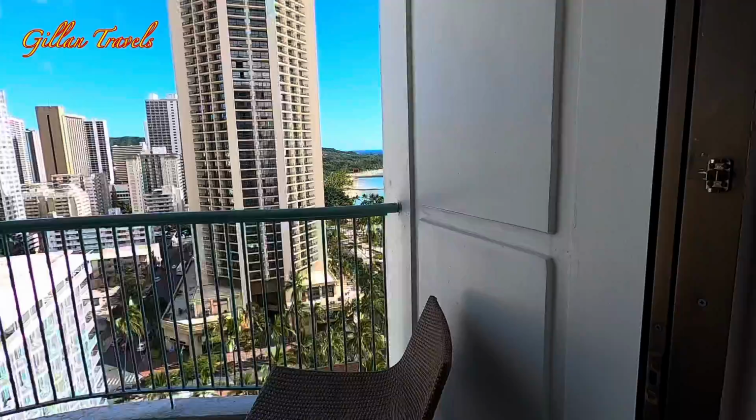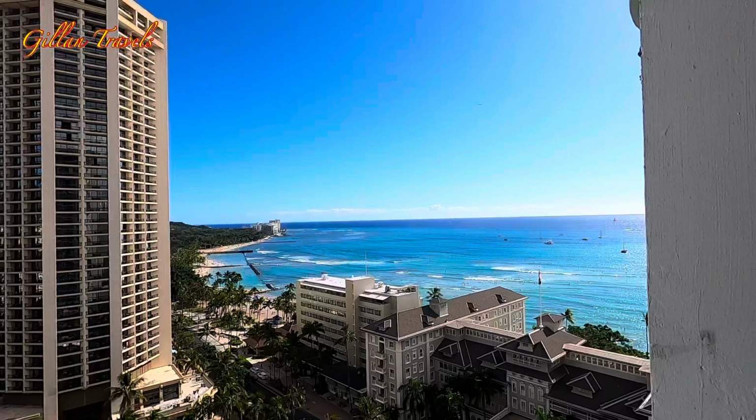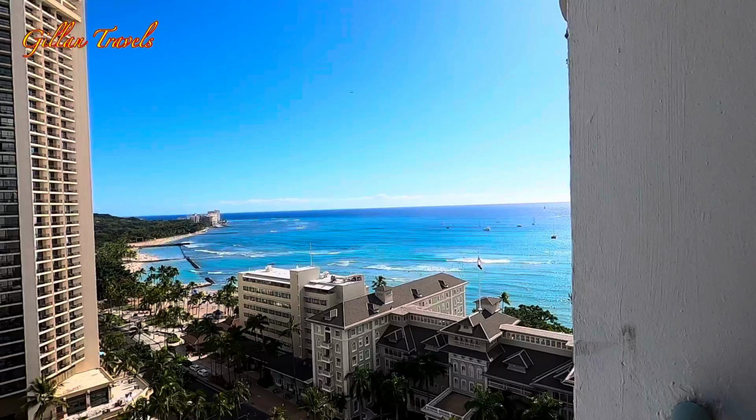And my most favorite part of it is this one. A gorgeous view outside our room and from our balcony. Look at that. That's Waikiki Beach. And what gorgeous weather. The sky is so clear and blue and the water as well. And from here, you can see lots of surfers over there.